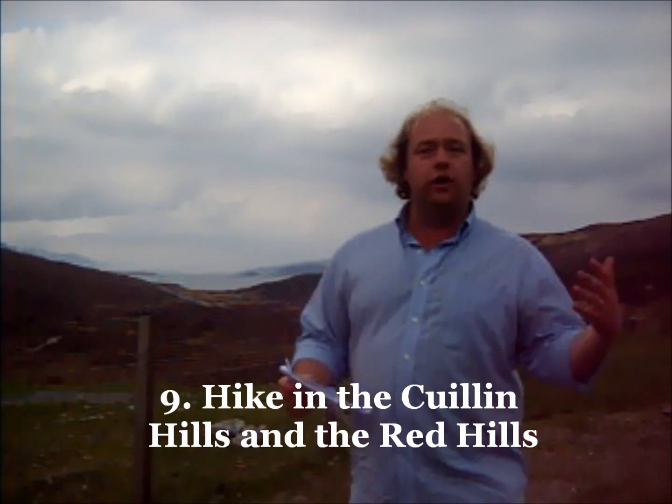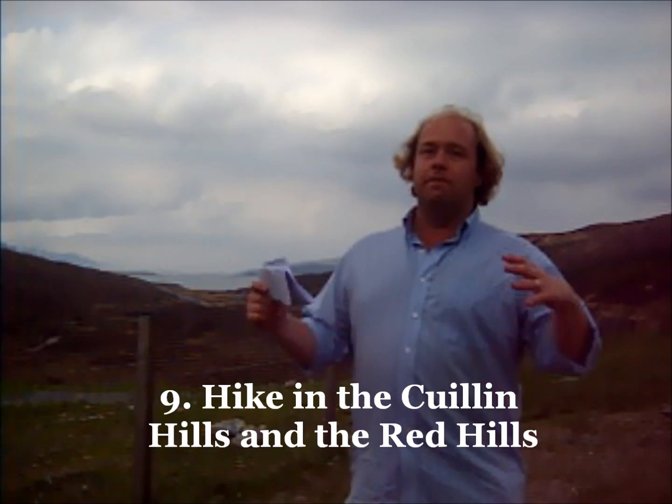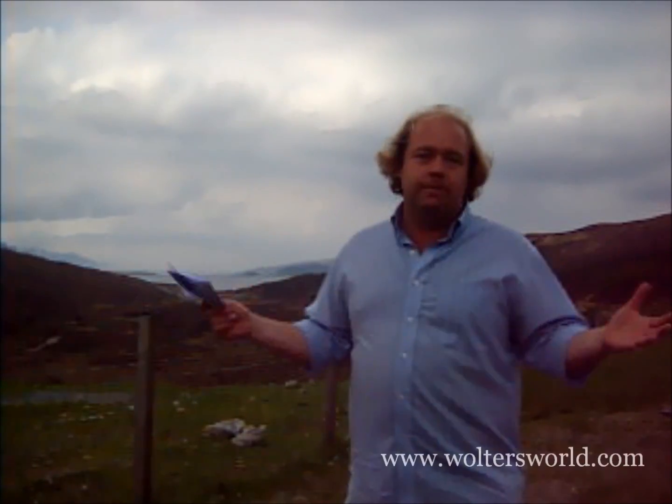Also, if you love hiking, there's plenty of places to hike here. You go to, I think they're called the Cuillin Mountains, the Cuillin Hills, which are these amazing, basically mountains, but we'll call them hills, that you can go hiking through. It's just beautiful. You'll see them right when you come onto the island. They're just to die for.